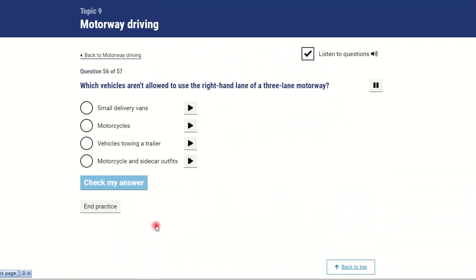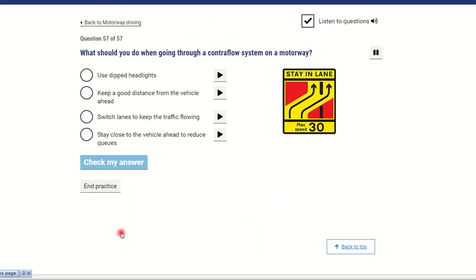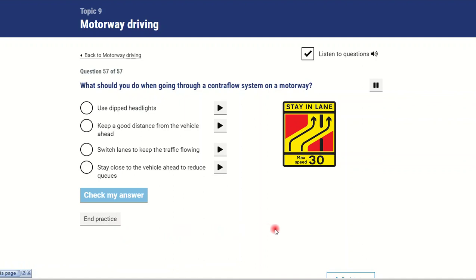Which vehicles aren't allowed to use the right-hand lane of a 3-lane motorway? Small delivery vans. Motorcycles. Vehicles towing a trailer. Motorcycle and sidecar outfits. On the motorway, any vehicle towing a trailer is restricted to 60 miles per hour. It isn't allowed in the right-hand lane, as it might hold up faster-moving traffic that wishes to overtake in that lane. What should you do when going through a contraflow system on a motorway?